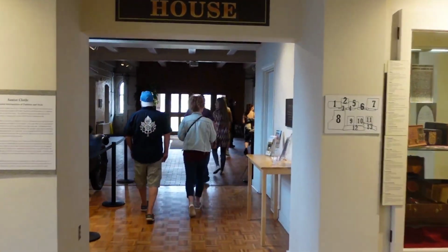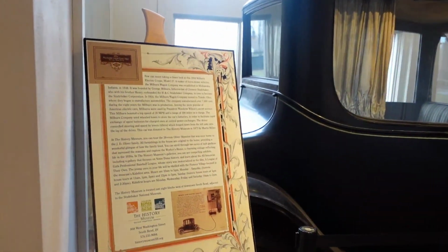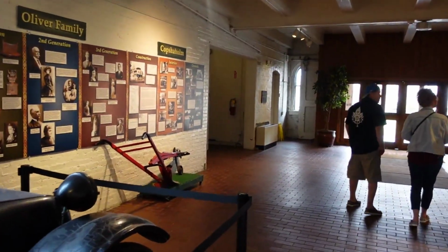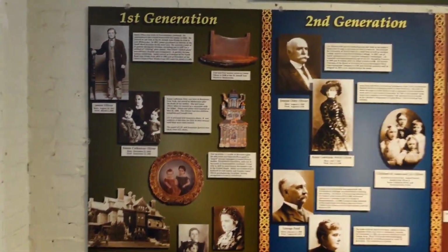Copshaholm is a 38-room, Romanesque Queen Anne style mansion built for J.D. Oliver and his family between 1895 and 1896. This mansion was named Copshaholm after the Scottish village of the family's patriarch. The Oliver family lived here for 72 years.